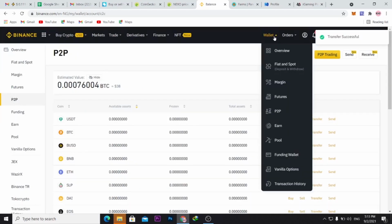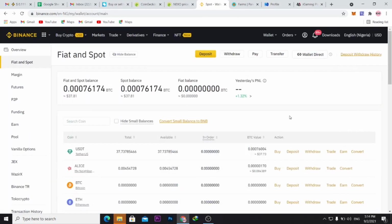I have actually transferred here, so I can come to my fiat and spot wallet this time, and I should see my crypto in my fiat and spot wallet. Now you can see I'm in my fiat and spot wallet, and you can see I have my USDT here. So at this point, I can actually convert my USDT to BTT, which is BitTorrent crypto.